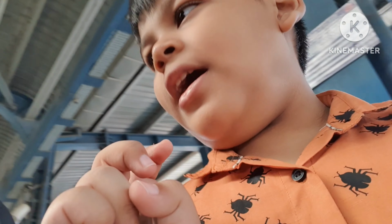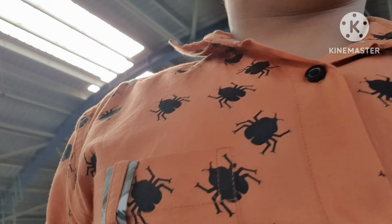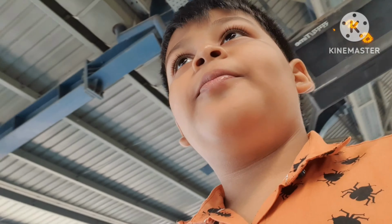So right now I am in the Delhi Metro. So I just wanted to show you something. Is the train coming? No, okay. I'm waiting for my train and I'm going to go somewhere. Not going to tell you where I'm going right now.